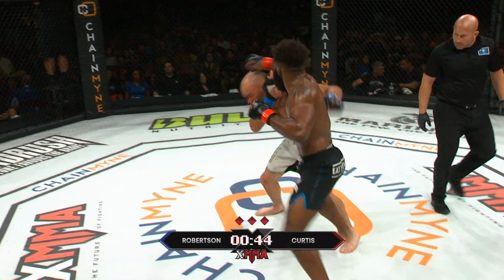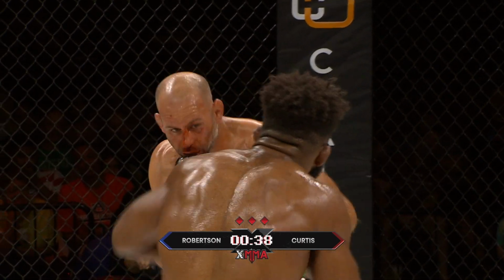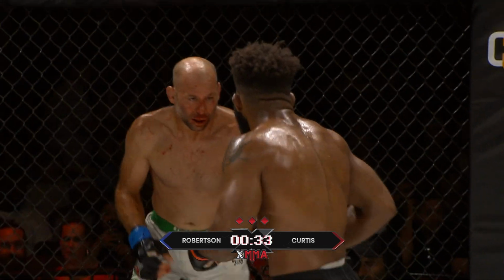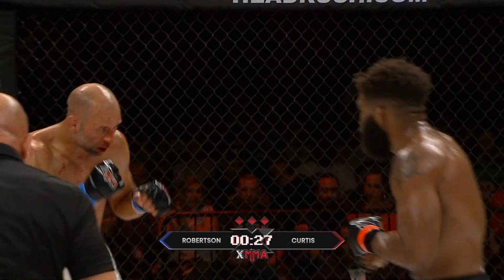Again, Curtis slipping just out of the way, but Robertson just keeps throwing. Looks like Curtis buckled his leg there. We hope we don't see another peroneal nerve injury. Big shots. Time looks to be running out for Kenny Robertson. Can he pull a rabbit out of a hat here last second? Kenny's having a good time in there.